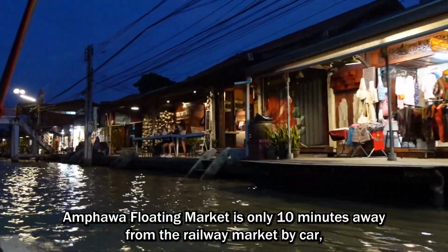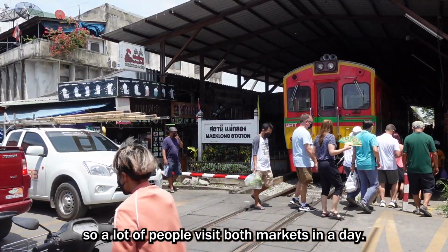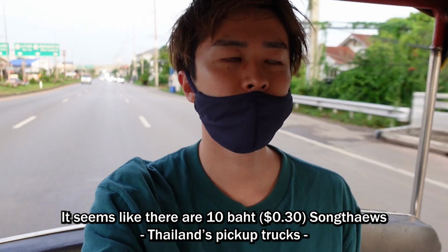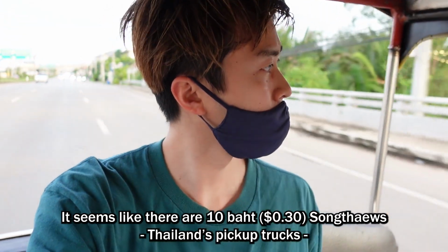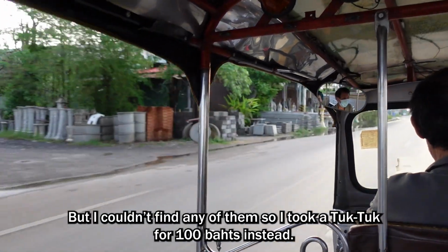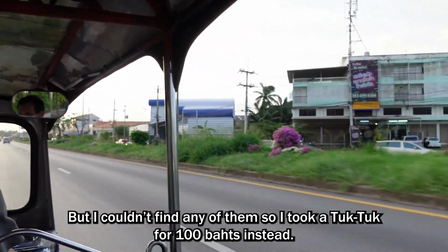Amphawa Floating Market is only 10 minutes away from the railway market by car, so a lot of people visit both markets in a day. It seems like there are 10 baht Sonteos, Thailand's pickup trucks, operating between Maeklong Market and Amphawa Floating Market. But I couldn't find any of them, so I took a tuk-tuk for 100 bahts instead.